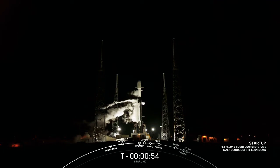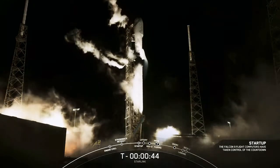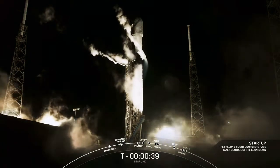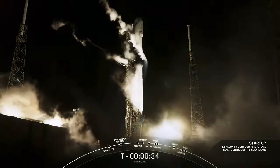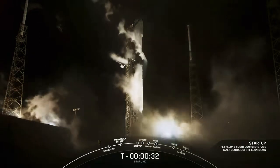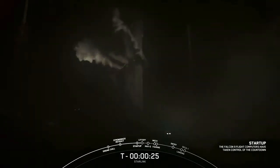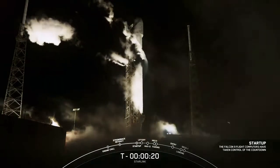And Falcon 9 is now in startup. We are just waiting on the final call from the launch director. And with all systems go, let's listen in to the terminal count and watch as Falcon 9 carries our 53 Starlink satellites out to space.